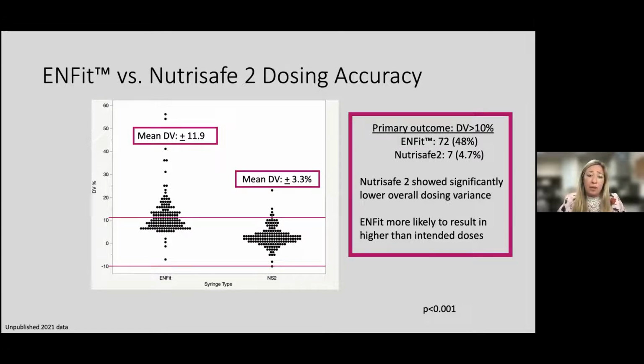So it was 11.9 plus or minus for the infant low-dose tip versus 3.3% for the NutriSafe 2. So overall, the NutriSafe 2 showed significantly lower overall dosing variance, and the infant low-dose tip was more likely to result in higher than intended doses.